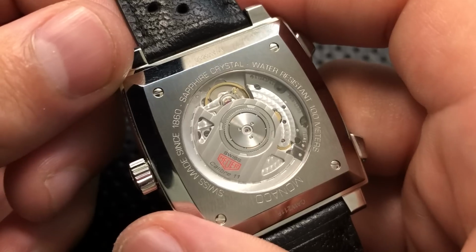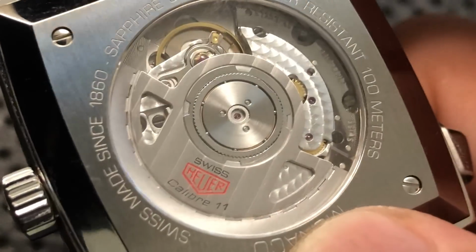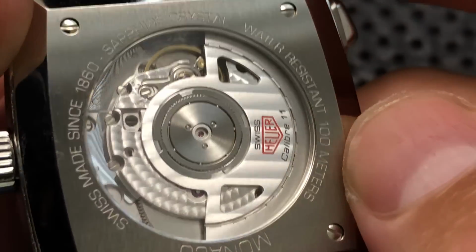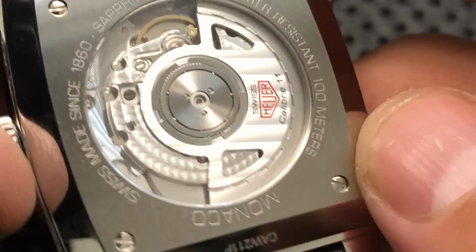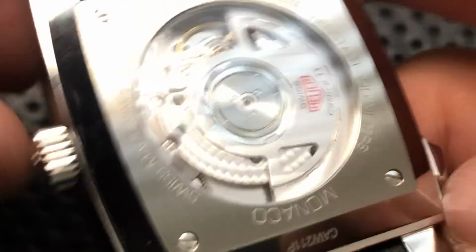And the fact they've also done a little bit of finishing on the movement here. I'll see if I can zoom in a little bit so you can see they've done a little bit of perlage there on the top of the bridges. The occasional little bits of polishing, especially that back plate looks pretty nice. It's not a high fancy figured movement or anything like that, but it does look nice, and it really does reinforce one of the joys of having a mechanical watch. So that's good.